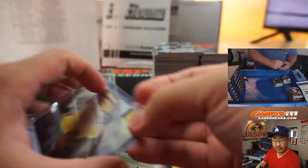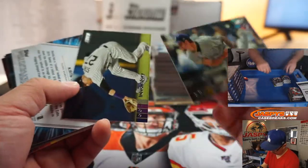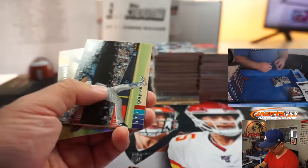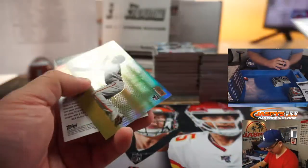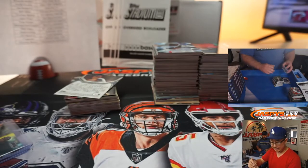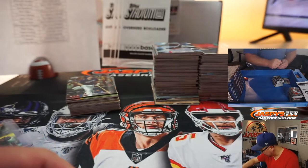Pirates, Courtney with the Buccos, Dallas Keuchel. Chris Bryant, get in the zone, power zone. Jalen Davis, Chrome. That is numbered, right? That looked a little different. 11 out of 99 for the Giants. That's going to be for Ross. There's Shane Bieber in the wings, who's been having an incredible season.